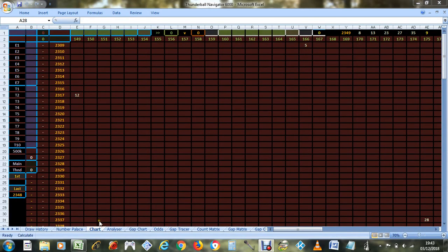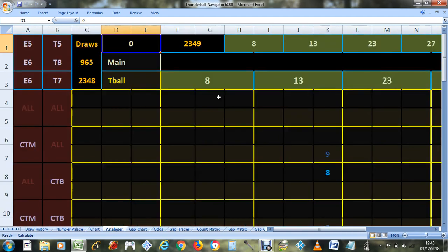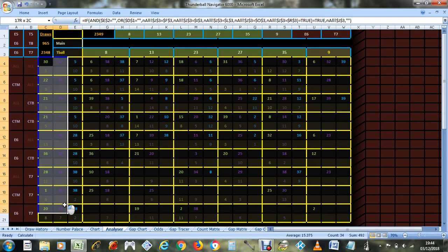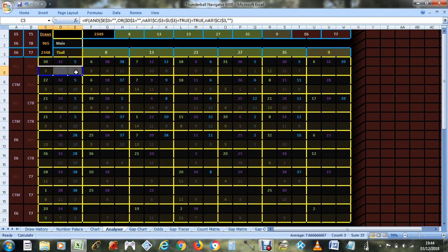So looking at the analyzer, this is the analysis for draw 2349. In the column on the left, these are all the numbers that were most outstanding. Thunderball numbers are at the bottom and main numbers are at the top of each block, which is a summary of which numbers stand out on a chart for the specified criteria, which in this case we're looking at machine 6, set of balls 7.